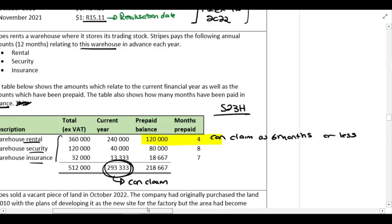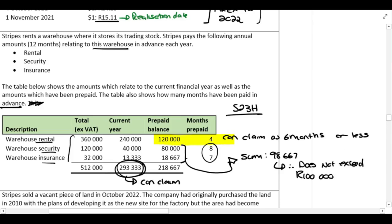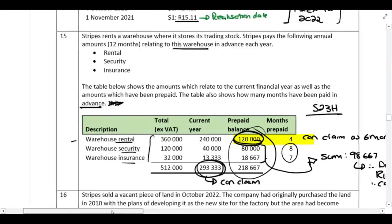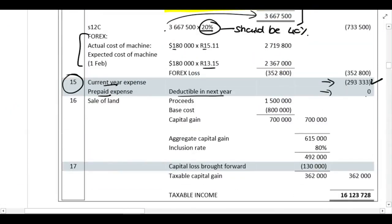That's fine. Everything else that is more than 6 months, these two, you need to add up. And if that exceeds 100,000, then you can't claim it. The sum here is 98667. So thus does not exceed 100,000. Thus can claim. So you can claim this whole prepaid balance in advance. Remember, the fact that that top one there exceeds 100,000 rands is not the issue. It's only for those which are more than 6 months prepaid. So if we go out to the calculation, they're correct to say the current year expense, but they should be able to claim here. Can claim.